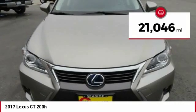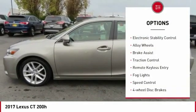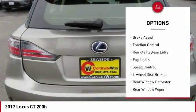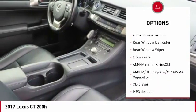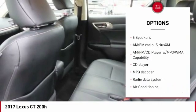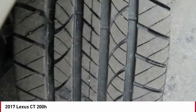This vehicle has less than 25,000 miles. Here are some of this vehicle's great options: electronic stability control, alloy wheels, brake assist, traction control, remote keyless entry, fog lights, speed control, four-wheel disc brakes, rear window defroster, rear window wiper.